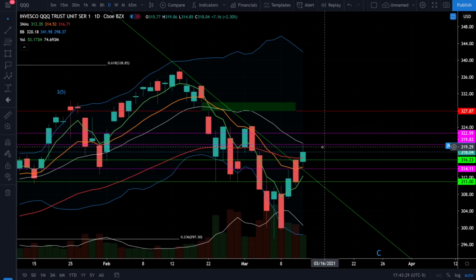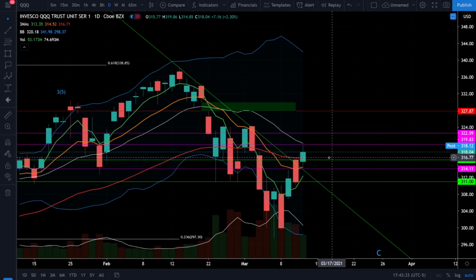So on the QQQ's daily chart, we did see the price action go up 2.3%, which was a price action close over the 50 EMA. No matter how you look at it, a price action close over the 50 EMA is always the start in the right direction for a bullish scenario. However, we have to remember that the price action is still trading below a negatively sloping 20 simple moving average. The 20 simple moving average is usually called the momentum moving average, and we don't want to see the price action below a negative sloping 20 simple moving average in a bull market.